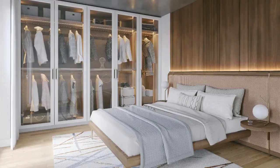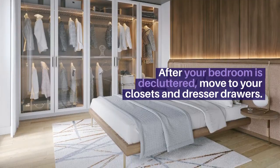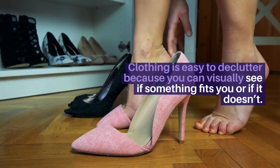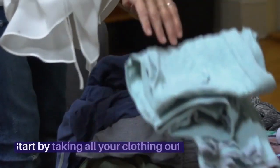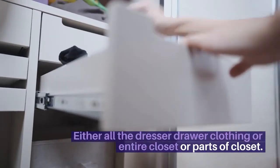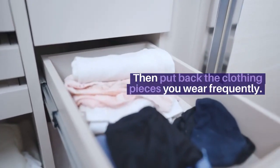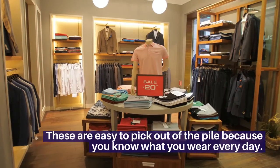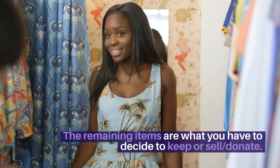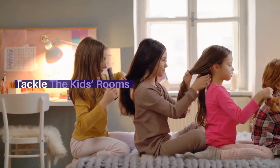Move on to closets. After your bedroom is decluttered, move on to your closets and dresser drawers. Clothing is easy to declutter because you can visually see if something fits or doesn't. Start by taking all your clothing out, either all the dresser drawers or the entire closet or parts. Then put back the clothing pieces you wear frequently. These are easy to pick out of the pile because you know what you wear every day. The remaining items are what you can decide to sell, keep, or donate.